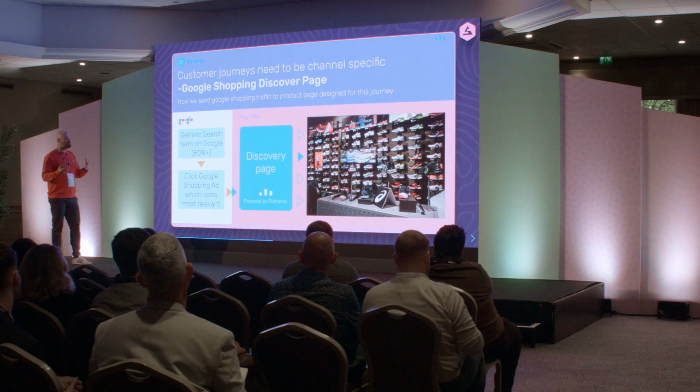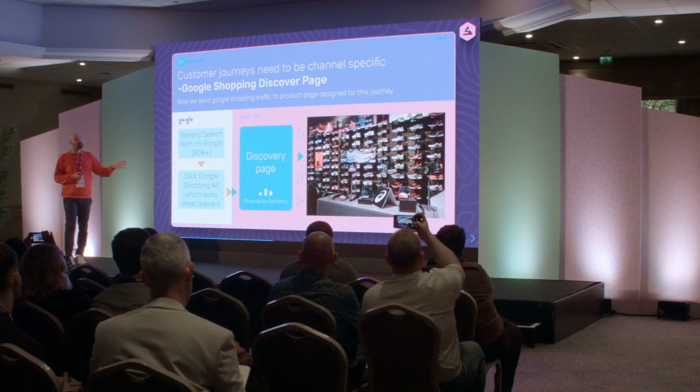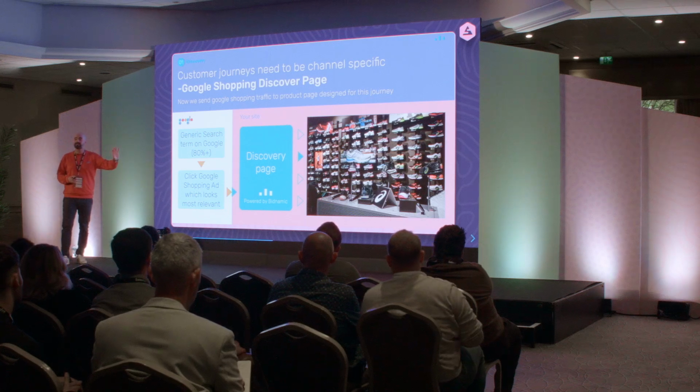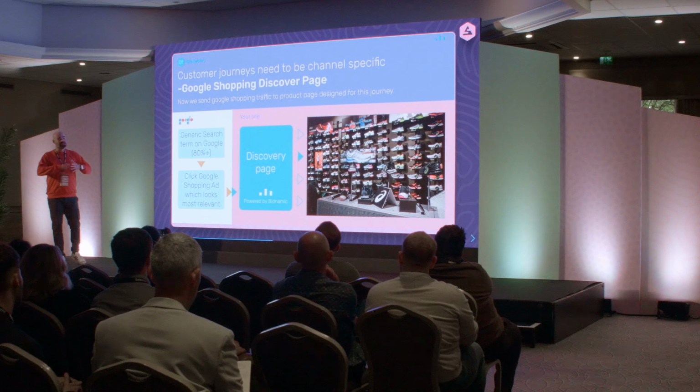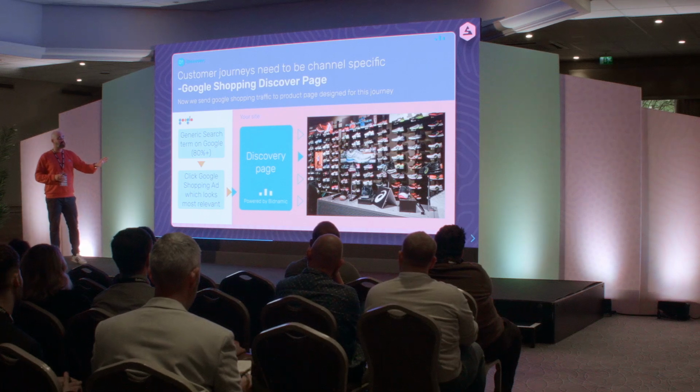So what we've done at Bidnamic is we've created a dedicated landing page explicitly built for Google Shopping traffic. It's only accessible from clicking on that Google Shopping ad where that traffic goes through to. It can't be found in SEO, it can't be found in site search, it's driven through. And we've taken the experience that we see in store of understanding what someone's searching and finding the most relevant alternative products. Just like you would in the real world.